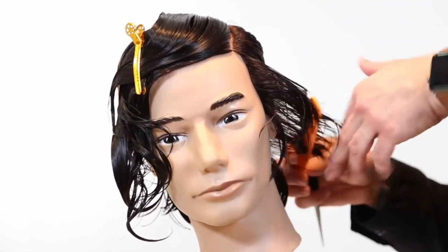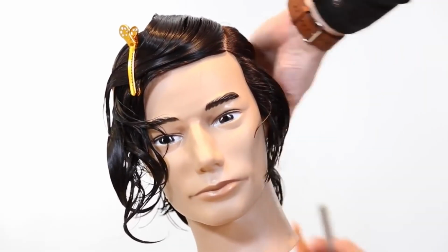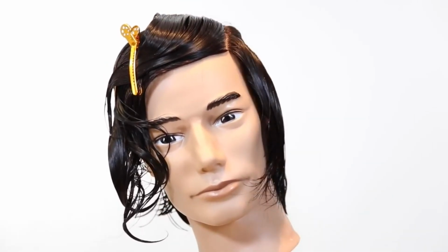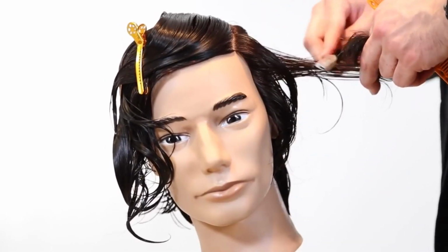Now I'm going with a little bit heavier stroke back and forth with the razor because I really want to create a ton of texture in this cut. Working that technique back and forth, the deeper I go with that razor, the more texture, the more weight we remove, and the softer the shape.